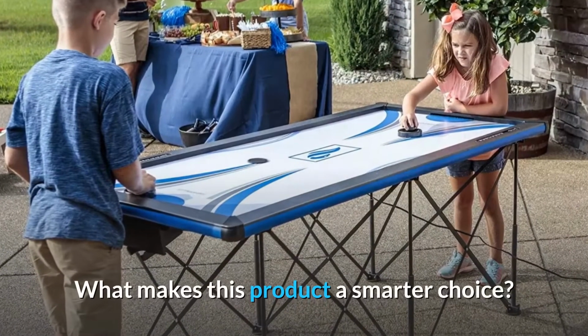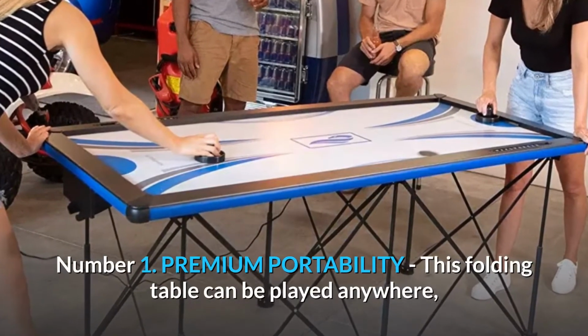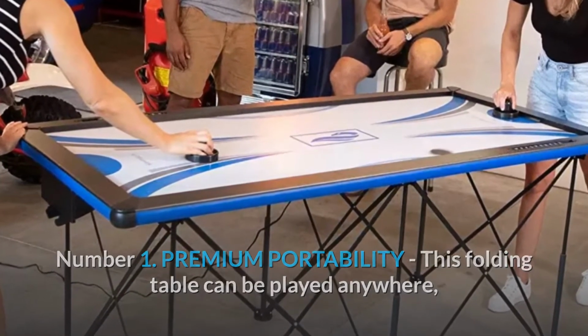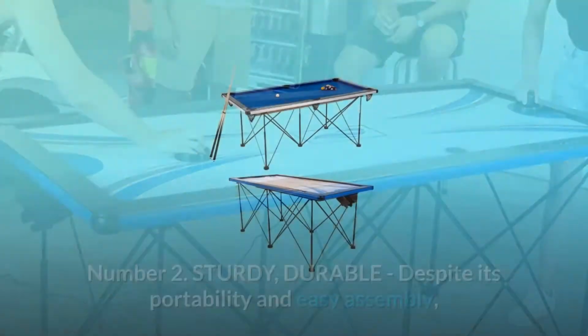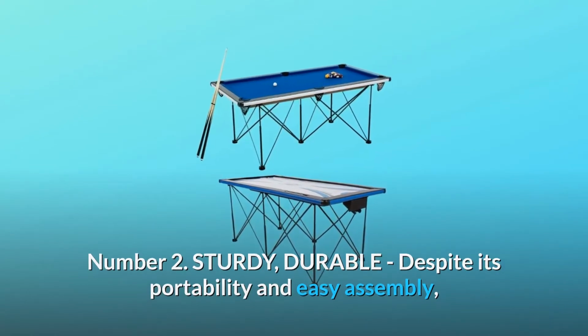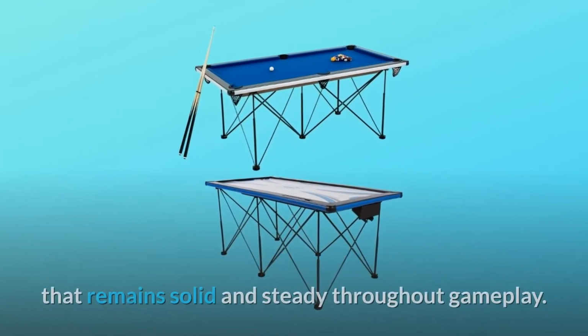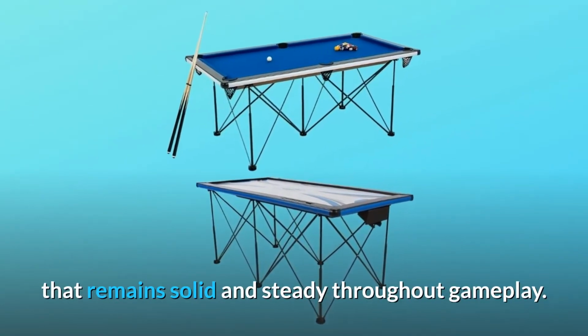What makes this product a smarter choice? Number 1. Premium portability. This folding table can be played anywhere, from game rooms to patios. Number 2. Sturdy, durable. Despite its portability and easy assembly, the Triumph Portable Folding Air Hockey Table sports a sturdy frame that remains solid and steady throughout gameplay.